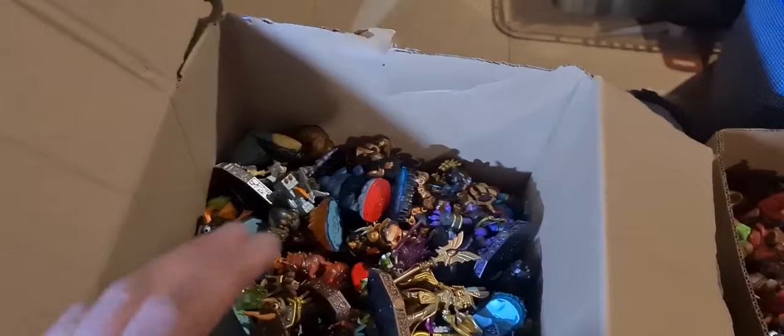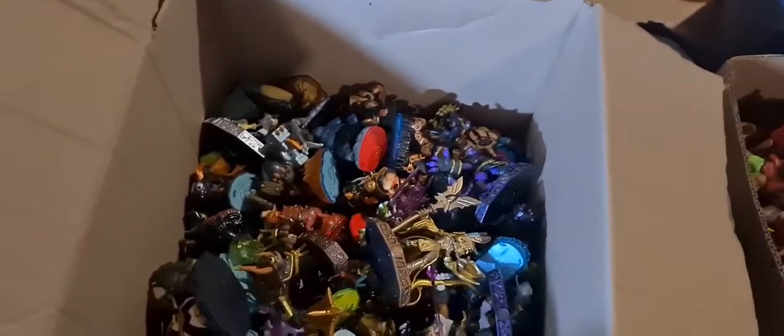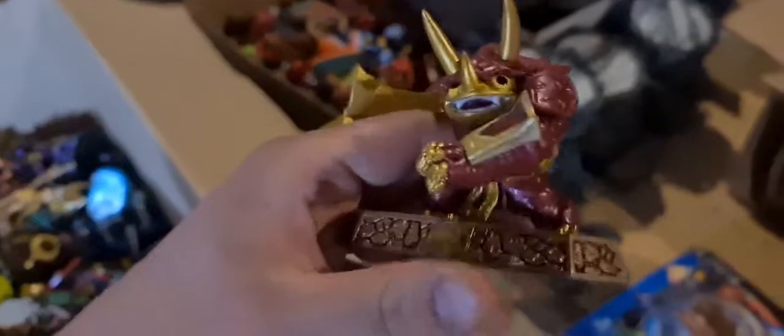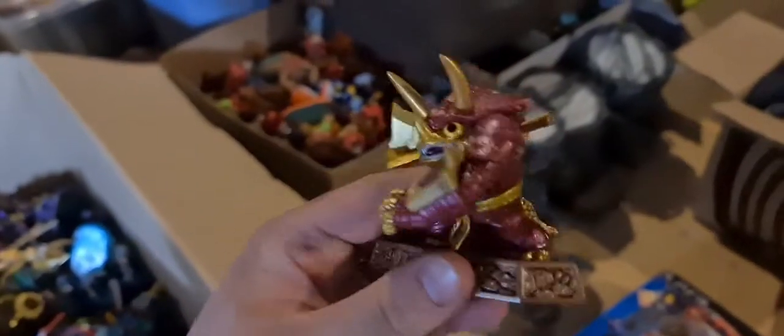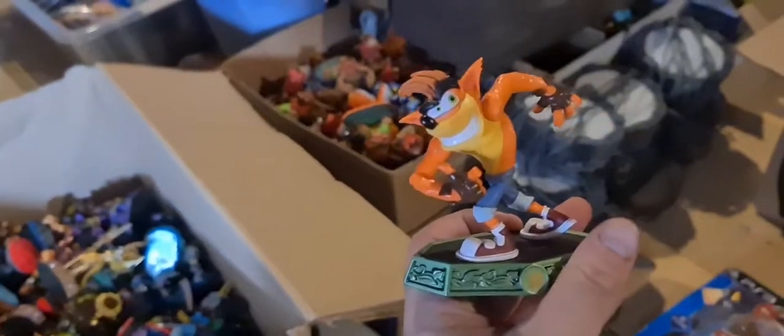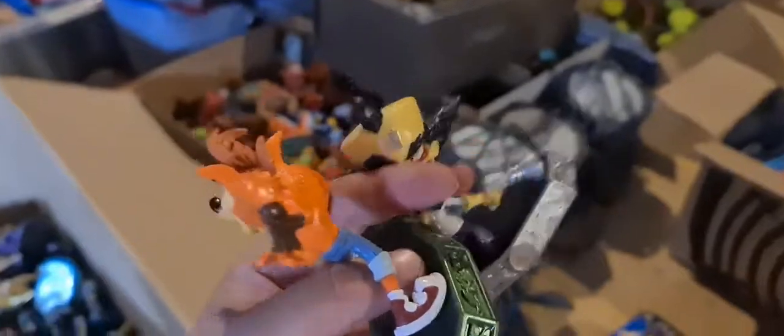Not going to show you and bore you with all the bulk and common figures, but ones to note: Dr. Neocortex from the Imaginators, got Buckshot Imaginators, Buckshot about 13 quid, Neocortex about the same. Got, I'm not sure if he's a legendary edition or if he is, but he's a variant, that's Tri-Trip. We have Banjo-Kazooie. What you do is you bundle him with Dr. Neocortex, you're looking at about 25 quid.